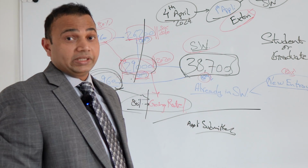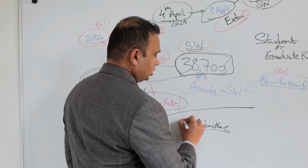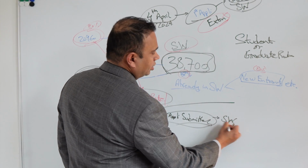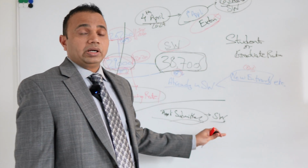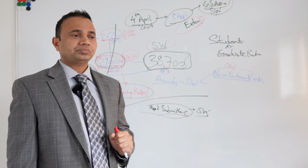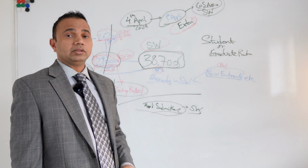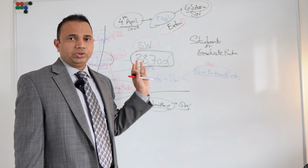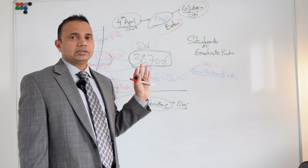So what is submitted? First thing, there are two stages. If your skilled worker application is already submitted and the cost is already assigned on 3rd of April or earlier, then you come under the old rules. The new salary requirement does not apply to you. Okay, so that is in summary.